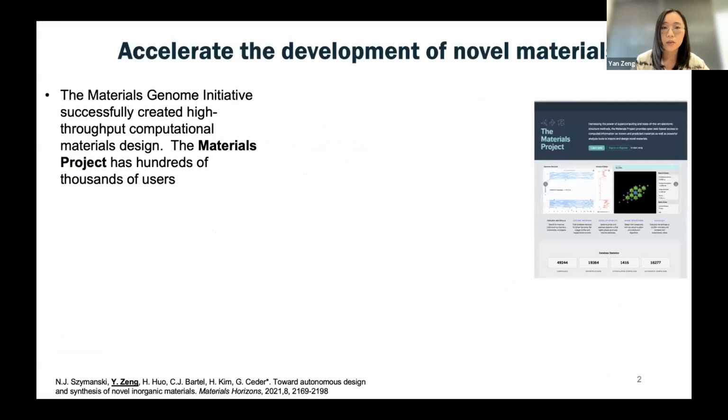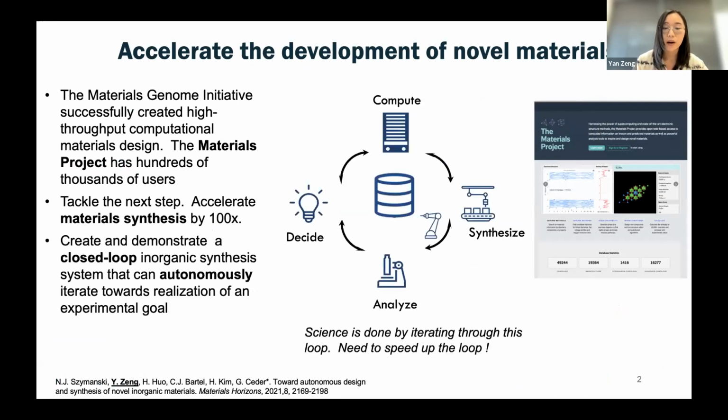So we want to do in experiment what the Materials Genome has been doing by using high throughput computational materials design to innovate new materials. So we want to move on to the next challenge, that is to accelerate materials synthesis by 100-fold or maybe even more. To do that, we are implementing this so-called closed loop workflow that can autonomously iterate towards a successful synthesis or experimentation of a certain target.